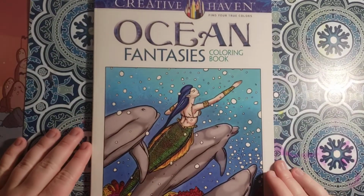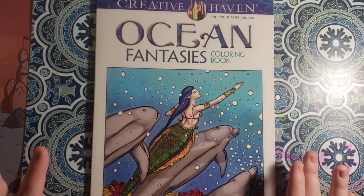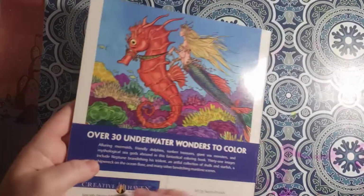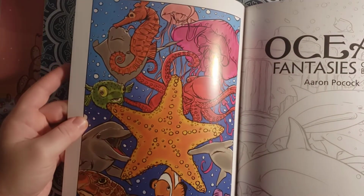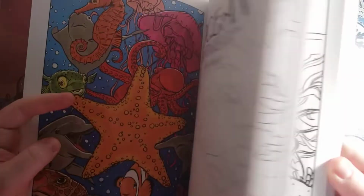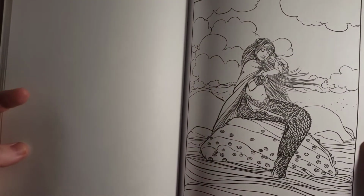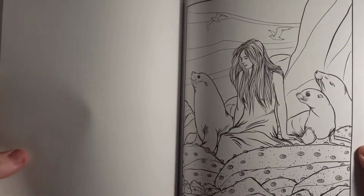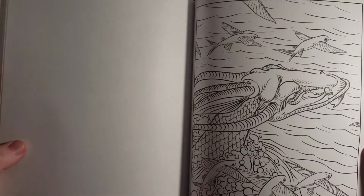Next I have Ocean Fantasies coloring book by Erin Pocock. And I think all of the books that I'm showing you, you can actually still purchase on Amazon, by the way. This one's a little more detailed. That's cool. Like, see the scales on the fin? Just a little more going on there. I think I got this on a coloring contest.